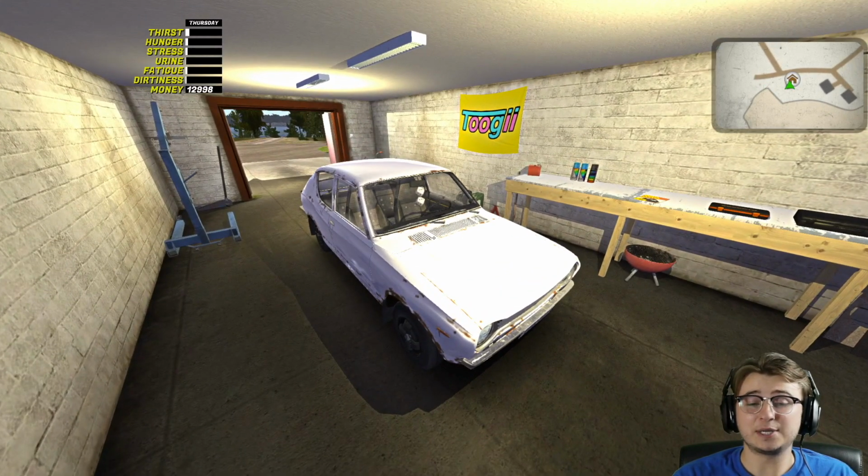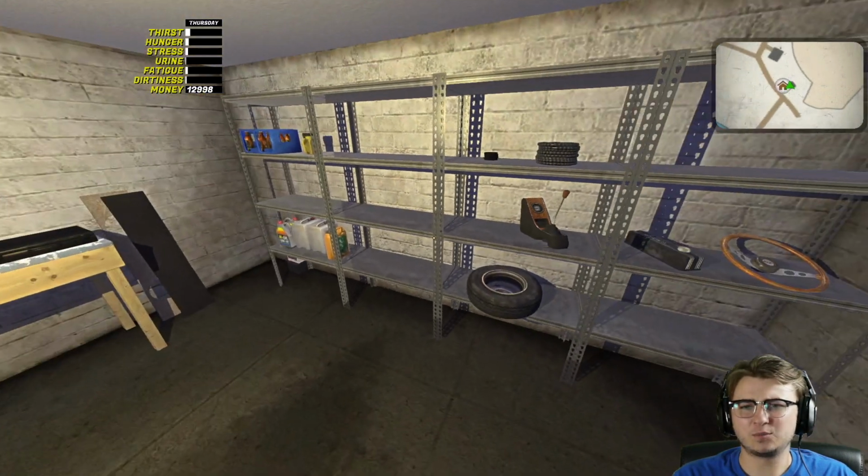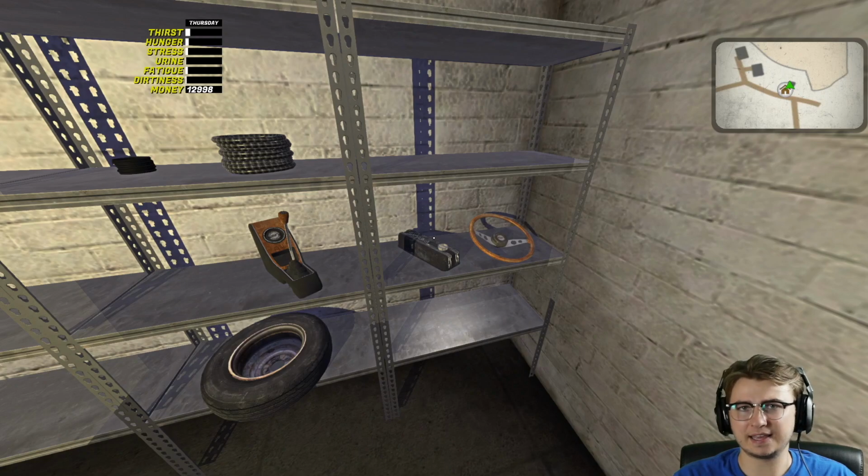But today is a very special day because we're gonna be using that large sum of money and purchasing some performance parts for our vehicle, as well as going around and locating some other parts for our vehicle that you can't just buy. These are some rare parts, like these GT things that we got over here.